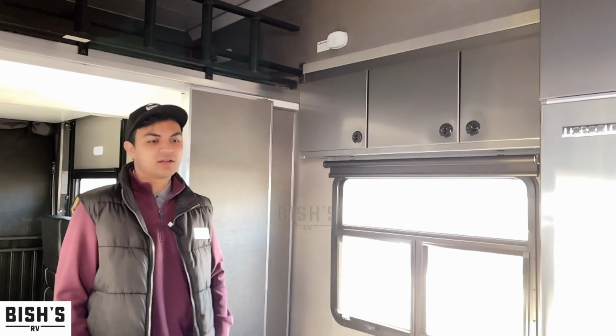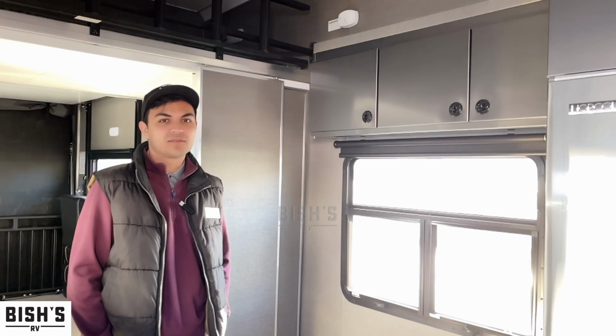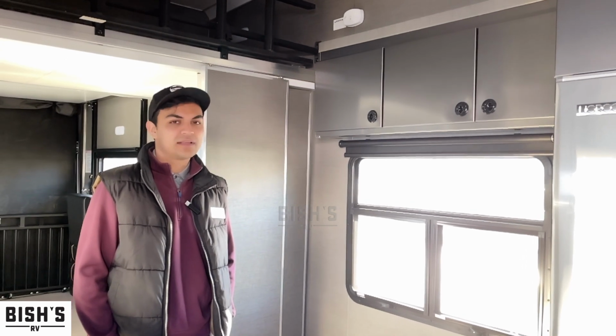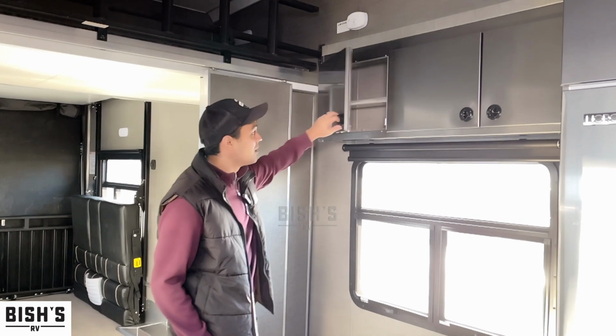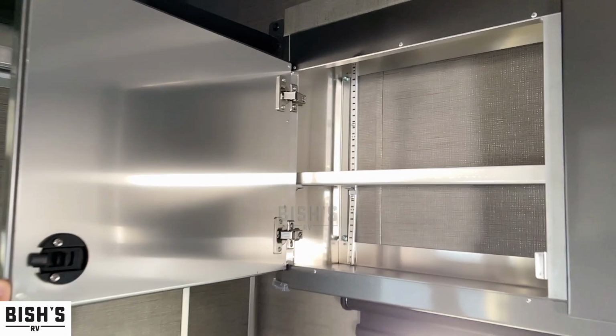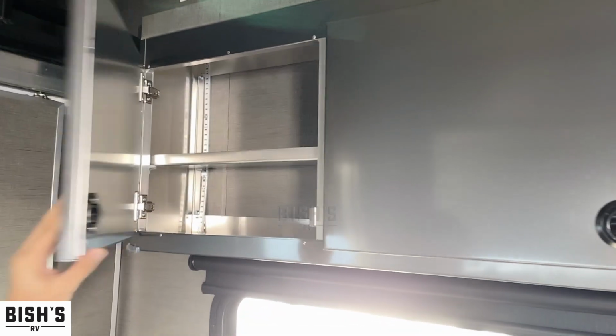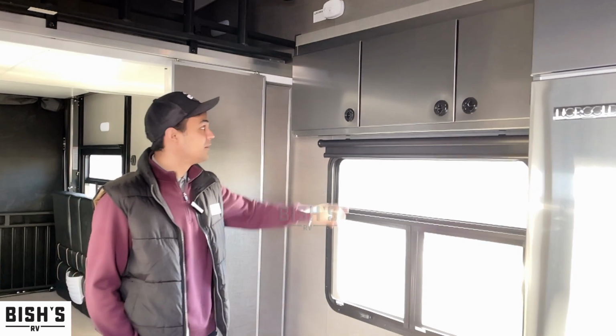Even if they want some more wood and homey brown colors, they still walk in here and go, wow, this is quality. I personally love the cabinetry. I think it's reliable, it's pretty, looks good. You get your latches. That will be that way forever.